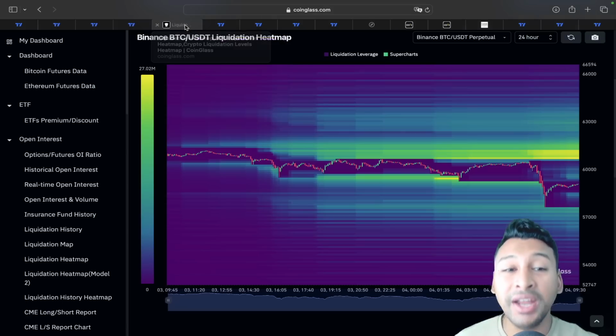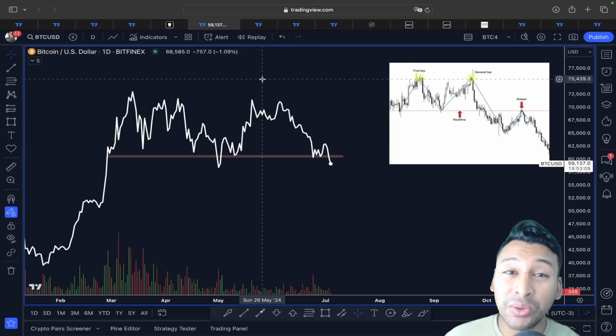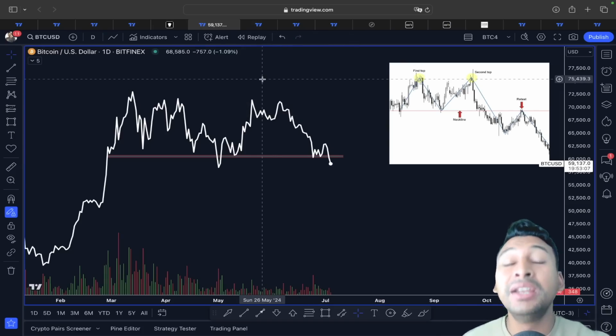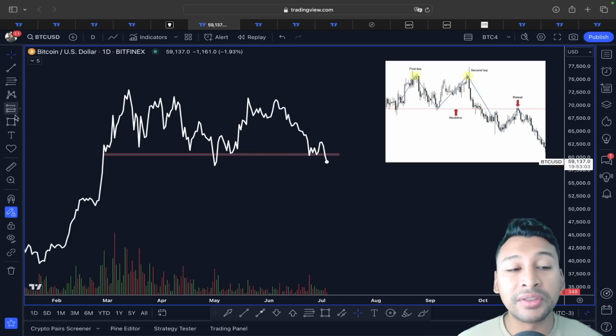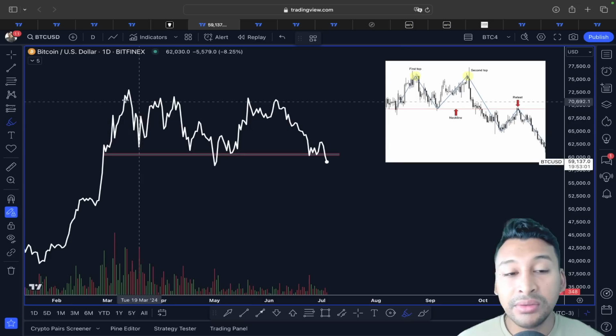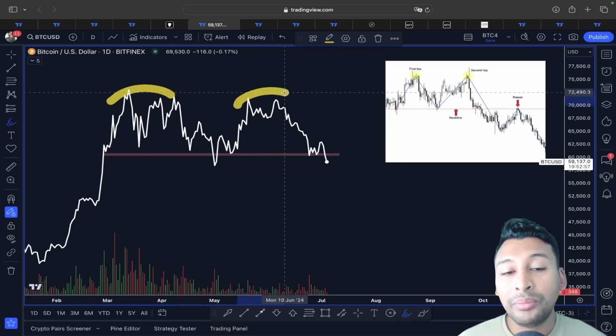Yes guys, the price at any cost must find support over 60,000, because losing that or failing to find support above that range means that, parallelly, even this bearish scenario, which looks like a double top, could be playing out next.